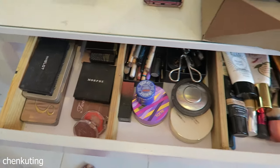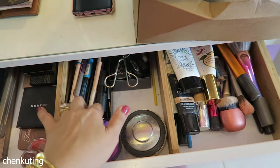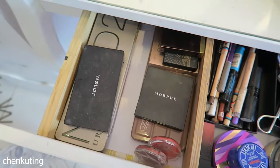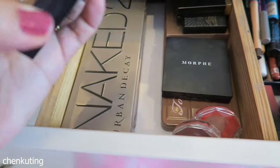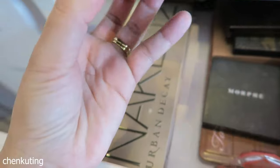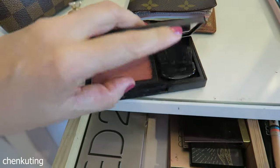So these are my makeup, guys. I don't have really a lot. So let's start from this side. Okay, these are my palettes. Let's make it fast. So this is from Inglot. This is a blush, actually. This is a blush from Inglot.